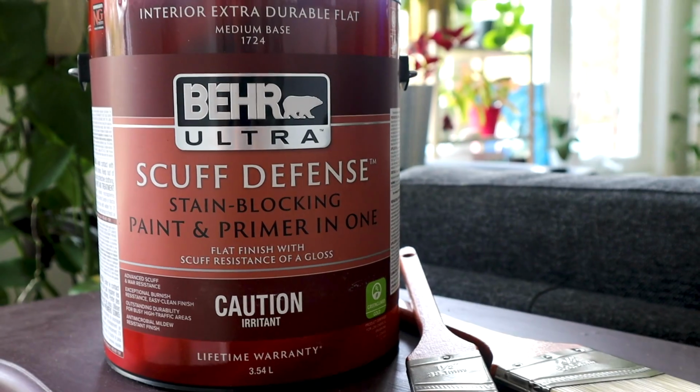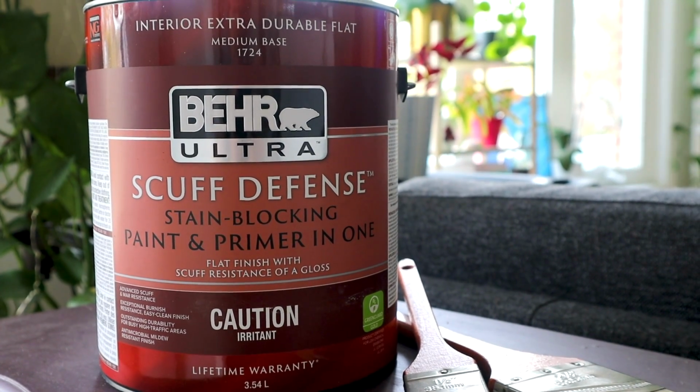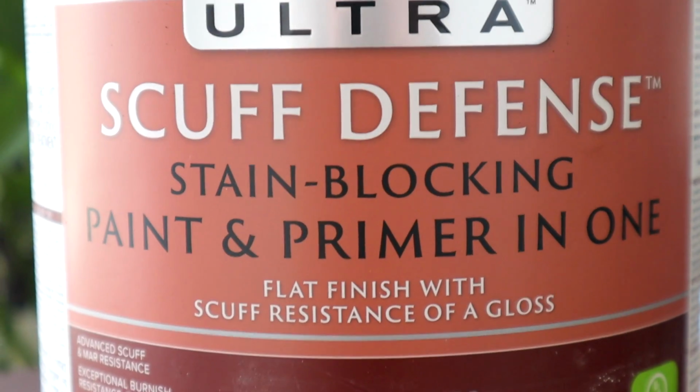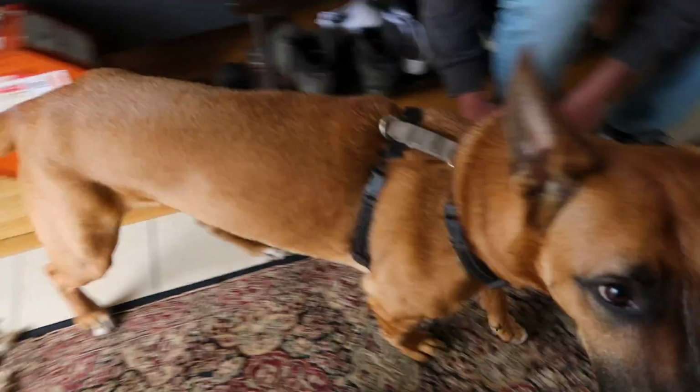Let's start painting. For both the door and my wall mural, I'm painting using Behr Ultra Scuff Defense Interior Extra Durable Flat Paint and Primer. So let me tell you why this actually excites me. This is just preference, but I am a fan of a good matte wall. I don't like a sheen or a gloss, but here is the thing. This is the front entryway, meaning this area sees a lot of traffic on a daily basis. Between my DIY stuff coming and going, the dog bouncing off the walls, I needed a paint that was going to be durable.